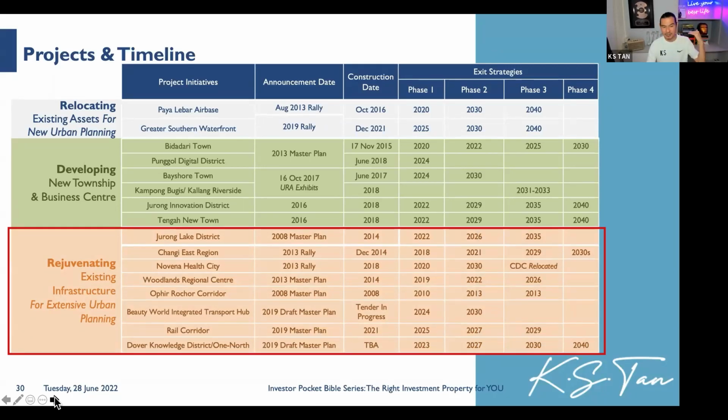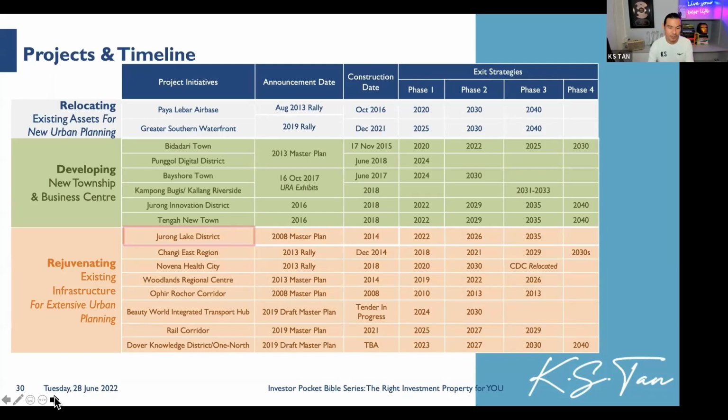So these are the different project initiatives: Jurong Lake District, Changi East region, the Cocoa Palm investment, Novena Health City, Woodlands Regional Centre, Ophir-Rochor Corridor, Beauty World Integrated Transport Hub. You know which development falls under this already, since we went through it just now. The Rail Corridor, and also the Dover Knowledge District.